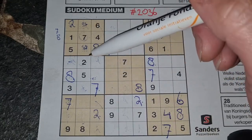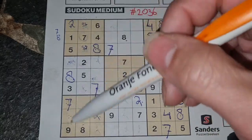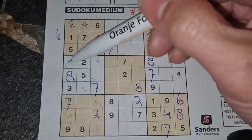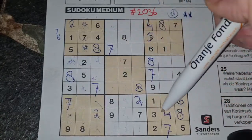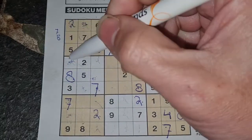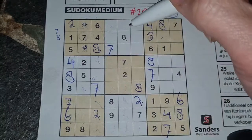6 and 4. Two numbers left in the first column. Those two numbers are the 6 and the 4. We see here 4, no 4 there. 4 should be here, and the 6 goes there.